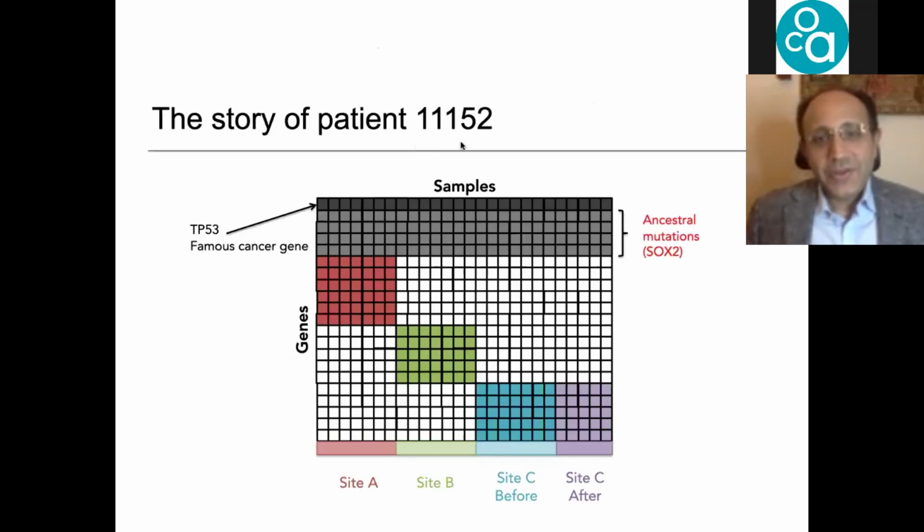So with reference to patient 111-52, what we found from sequencing those 40 different samples was that there was a mutation in a gene called P53 or TP53, a famous cancer gene, that was present in almost all the samples, indicating that the mutation happened really early on when a normal cell was transforming to become cancerous. But we also discovered mutations in almost all the samples in or near a gene called SOX2.